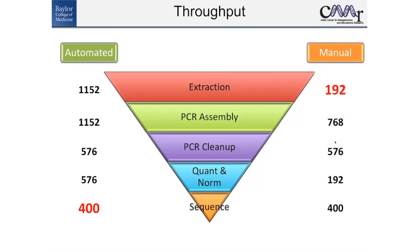So then the obvious gain for all this automation would be throughput, right? And so what I've tried to depict here is how many samples we could process in a given day with one technician in our particular setup. And so on the left-hand side, you see the automated throughput. And rather than look at each of these steps individually, we just look at the lowest, or the rate-limiting step. And so on the automated side, you'll see that the sequencer itself, with 400 samples being pooled in a given sequencing run, is the rate-limiting step. And then on the manual side, extraction is the most time-consuming, with just 192 samples being processed in a given day.